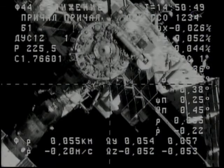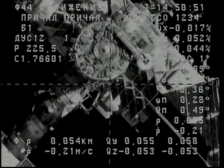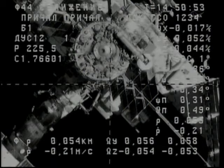Thrusters firing to dampen the rate. 0.2 for range rate. Standing by for antenna retraction. Copy.